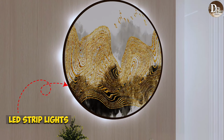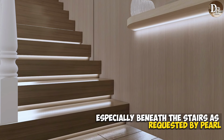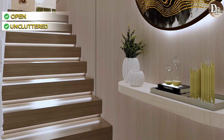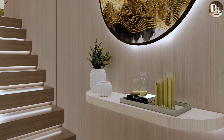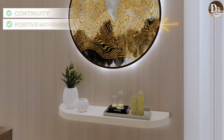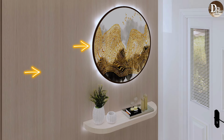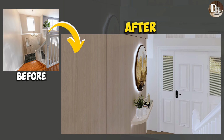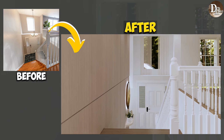Now, LED strip lights can be placed around the art piece, under the shelf, and especially beneath the stairs, as requested by Pearl. This foyer integrates Feng Shui principles. It feels open and uncluttered, allowing energy to flow smoothly in and up through the stairs. Each decor is intentionally chosen. The round shapes represent continuity and positive movement. The potted plant adds life and growth, while the mix of neutral tones, soft lighting, and natural textures sets a calm atmosphere. So now, this foyer isn't just an entrance. It's a space that welcomes positive energy, intention, and natural flow into the entire home.